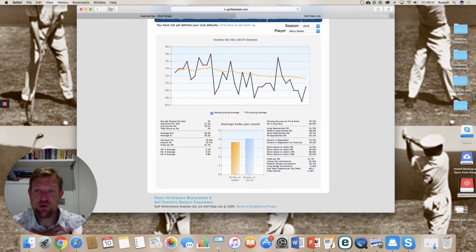So the two softwares I tend to use are Golf Data Lab, which is probably a little bit more complex. I'd say it's really geared towards a serious golfer, potentially the more performance golfer. It gives you great detail in terms of your score averages for the year, how you're performing on certain holes, so what's your par 3 average, par 4, par 5 averages. This is your home screen, really. It gives you your scores through the year. And then it starts to give me, as a coach, when I'm looking at it, highlights of how they perform in particular areas.